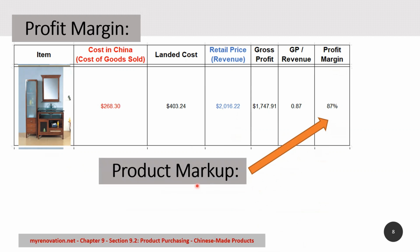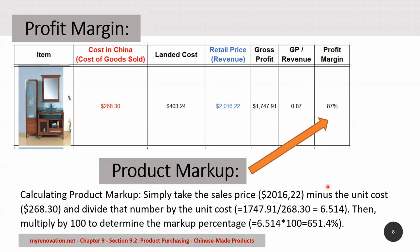But what is the product markup? There's a difference between profit margin and product markup. To calculate the product markup, simply take the sale price, which it is here, minus the cost of goods from the sale price. That will give you the 1747, divided that by the cost of goods again. It will give you a figure. Take this figure, multiply it by 100, and that will give you the product markup. And for example, this particular vanity has a profit margin of 87%, but it has product markup at 651%.